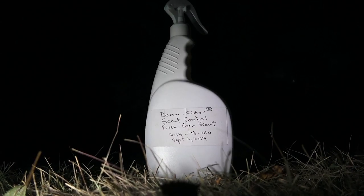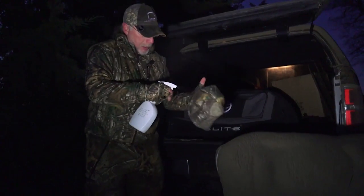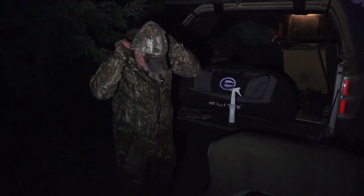When you can beat a big buck's nose along with other bucks and mature does, you know that you've got something special. And scent control plays a hugely vital importance to this whole process.